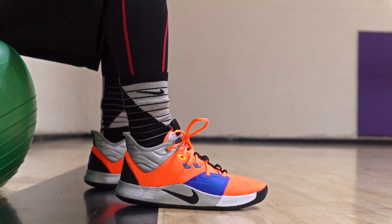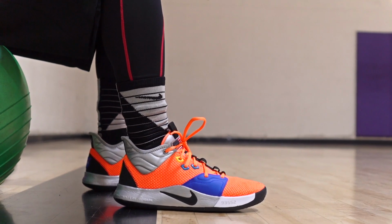Next shoe is the Nike PG3. I'm waiting for the PG4 that's coming out in a couple of weeks, I believe. So I'm pretty excited about that. I don't know about the aesthetics. I mean, we saw a few other colorways. Paul George was wearing like two colorways in one of his games, and still not a huge fan, but I don't know, some of you guys are starting to like it. So anyways, the PG3, very loud squeak, also incredible traction.